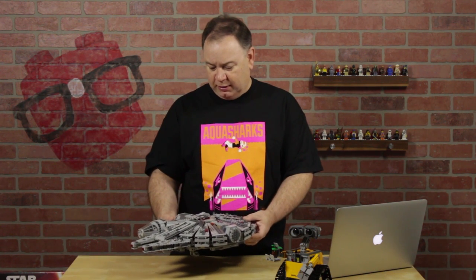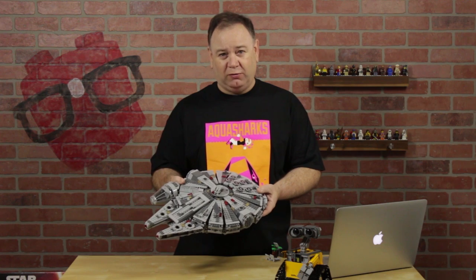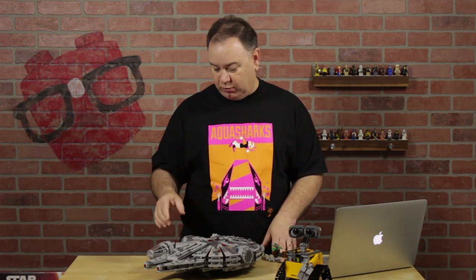But the design on the last one didn't do much for me. It seemed a little out of proportion. I went ahead and got this one. The design is almost identical. I think coloration-wise this one's a little bit better than the last one. The last one was a little plain. There are a few design enhancements which I thought were good.